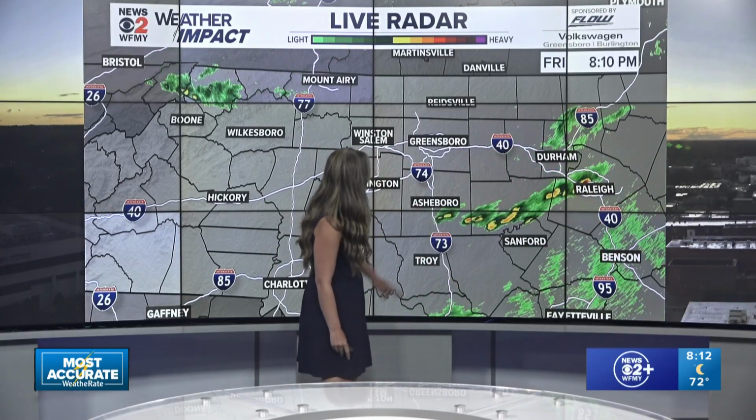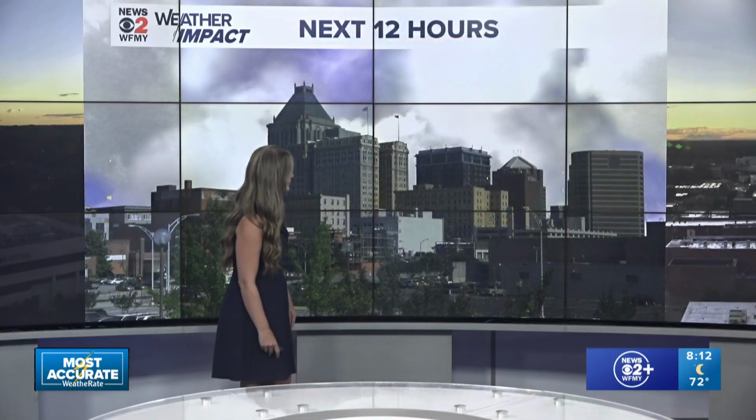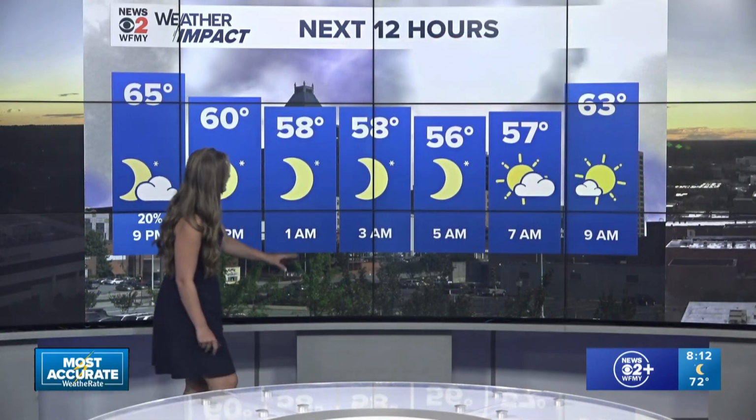Maybe one just here in Randolph County, trying to do something there, but it really is going to start to die down these next several hours as we finally start to dry out across the area.